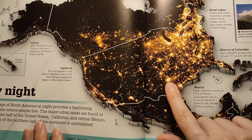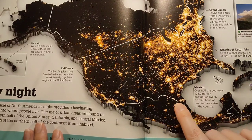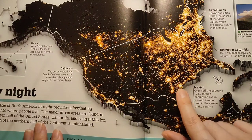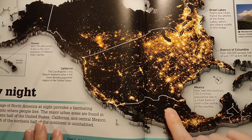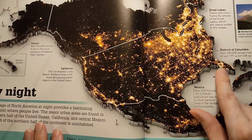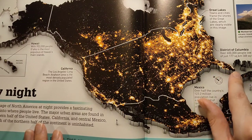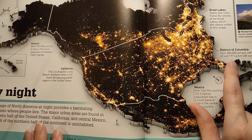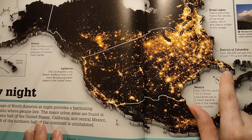So here we can see Texas. I recognize the area from the video I did last weekend. So I'm assuming, like, must be Dallas. And then we've got Florida down here. I'm trying to remember my locations. Miami. Which side is Miami? Is Miami that side? Orlando possibly is up here. Or is Miami down there? I forget.